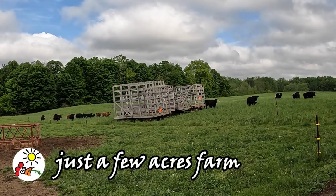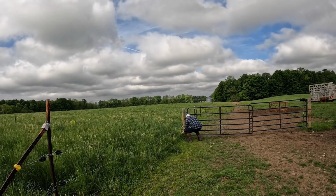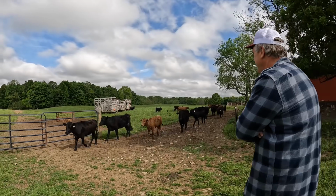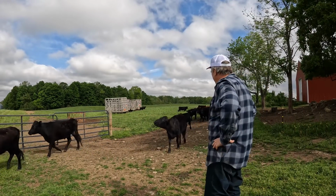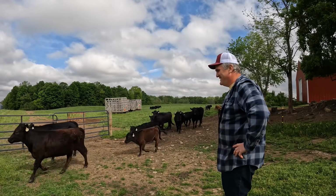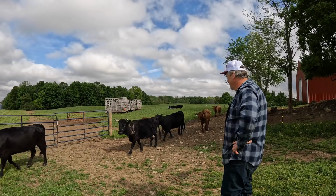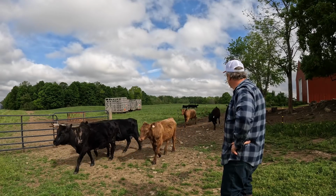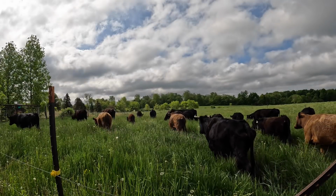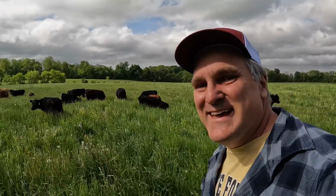Uh-oh, here they come. They spotted me. Come on, cows! Tell me all about it. Don't carry. Look at those cattle eat.